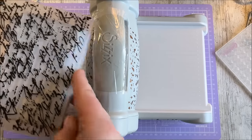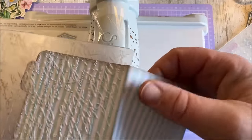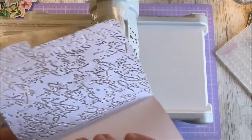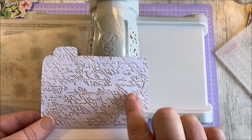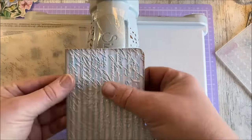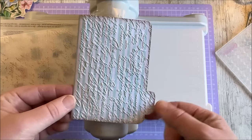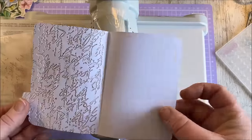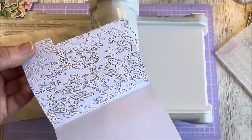Right, now let's have a little look, shall we, and see. Okay. And look at that. Now, the purpose of me doing it that way is so that when I open this up now, obviously we've got this lovely script texture on the outside. Very nice. When I open it up, it looks like hieroglyphics on the inside, doesn't it? Well, I thought it did anyway, but I just thought that looked really cool.